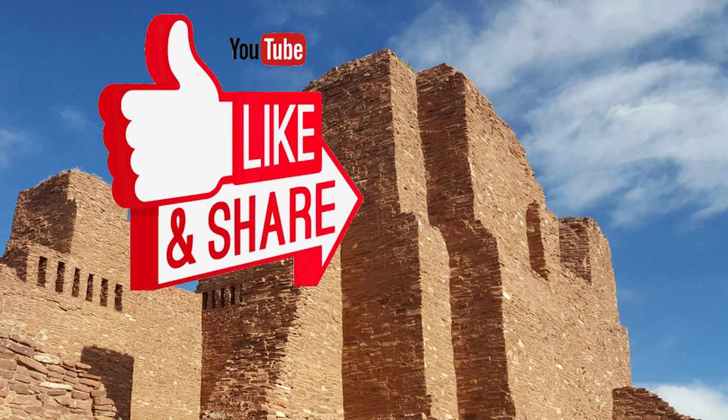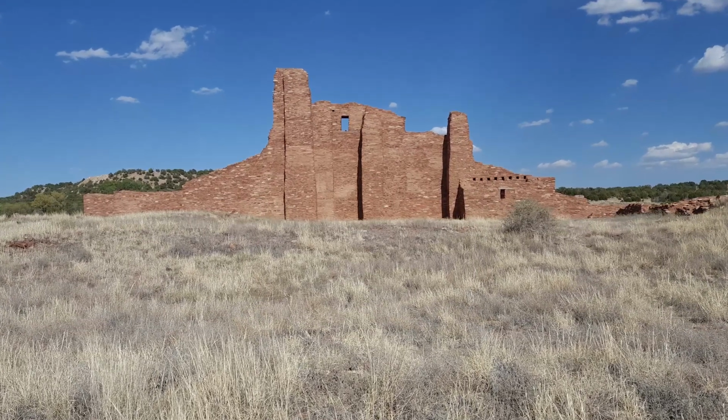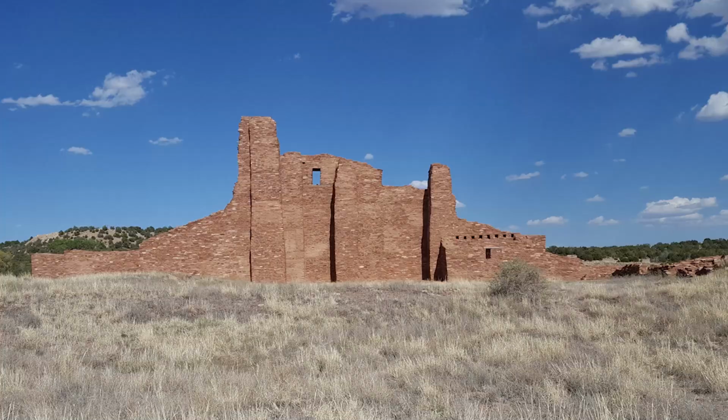For over 100 years, Abo was quiet. In 1815, Spanish sheep herders attempted to return to the area but were pushed out by Apaches in 1830. Settlers would permanently return in 1865. The remains of these reoccupation structures can be seen today south and east of the Abo Mission.